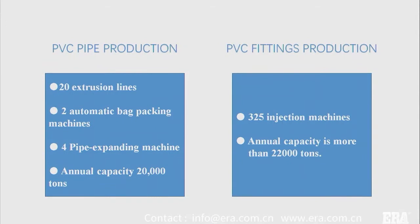For our PVC pipe production, we totally have 20 extrusion lines, 2 automatic bag packing machines, 4 pipe expanding machines, and our annual capacity is about 20,000 tons, covering 300 different sizes and categories. For PVC fittings production, we have 325 injection machines, and the annual capacity is more than 22,000 tons.